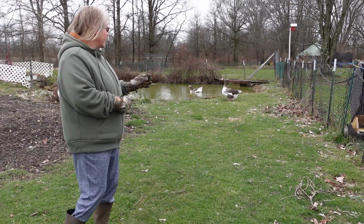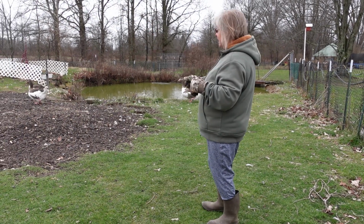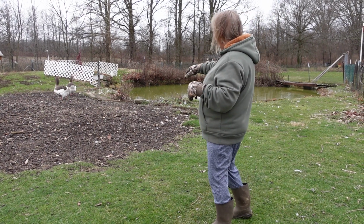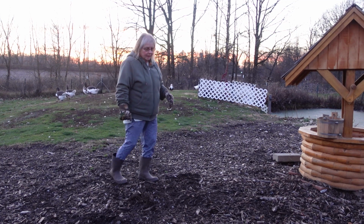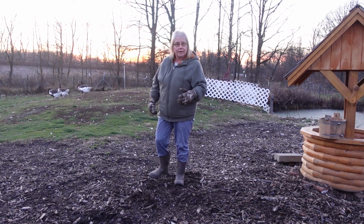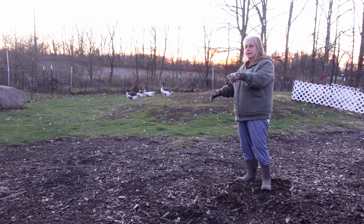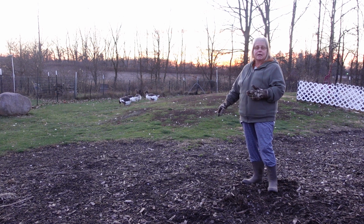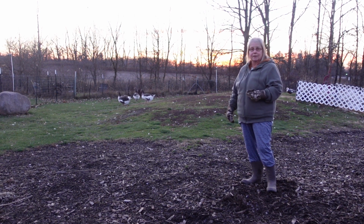But they mostly graze out here. Let me see if I can get out of the way of them. And they'll eat and dig out of the mulch here. I lay a bunch of wood chips down. In the summertime, I have the garden right next to their kennel, so that way I can just throw any tomatoes over or stuff like that. In the summertime, they'll eat a lot of stuff from the garden. I always plant plenty for the animals.